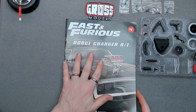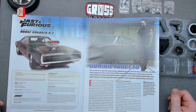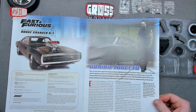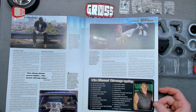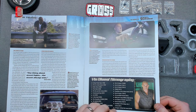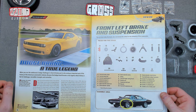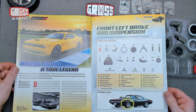As ever, I'm going to have a look through the magazine first and see what joys and interesting stories and articles they tell us about this time. The world of Fast and Furious. Obviously, Dominic Toretto, Dom, the main character of all of the films. Vin Diesel, all about him, birth of the character, different films that Diesel's been in. Obviously, close-ups of cars and things, and moody shots sitting on the skyline. Dodge, a new true legend. When you see the emblematic Dodge Challenger in Fast and Furious, you're also looking to see an important part of the history of the American automobile industry. Yes, okay, there we go.